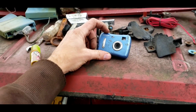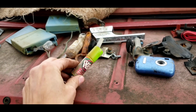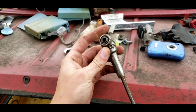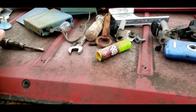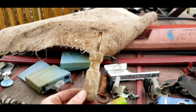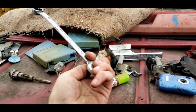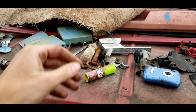Found this old digital camera. Found some cool 90s relics. Remember these? Oh, I found a couple tools. This is one of these angled things you put in a drill, and then you put a bit in here, like a screw bit. This really large handled but stubby flathead. Found this professional wrench. It's made in USA. Must be old.